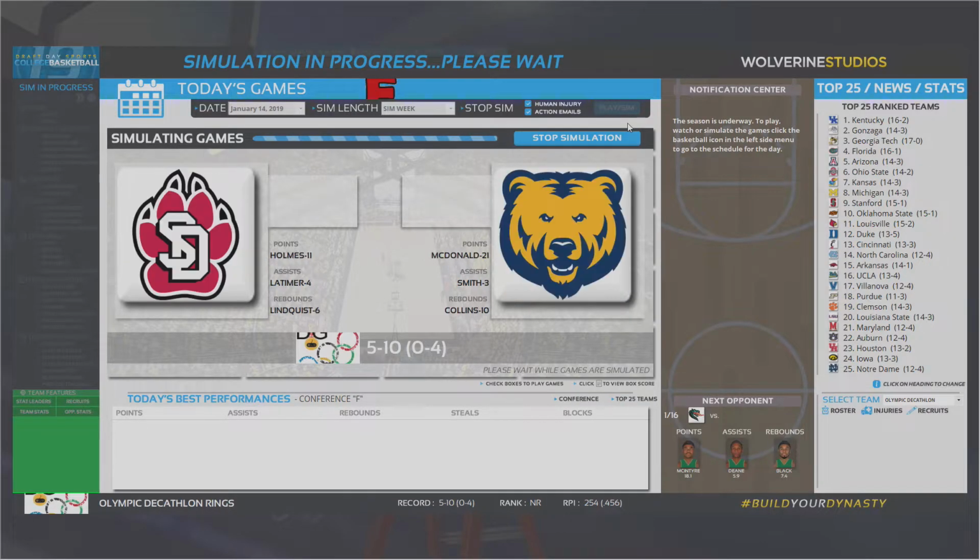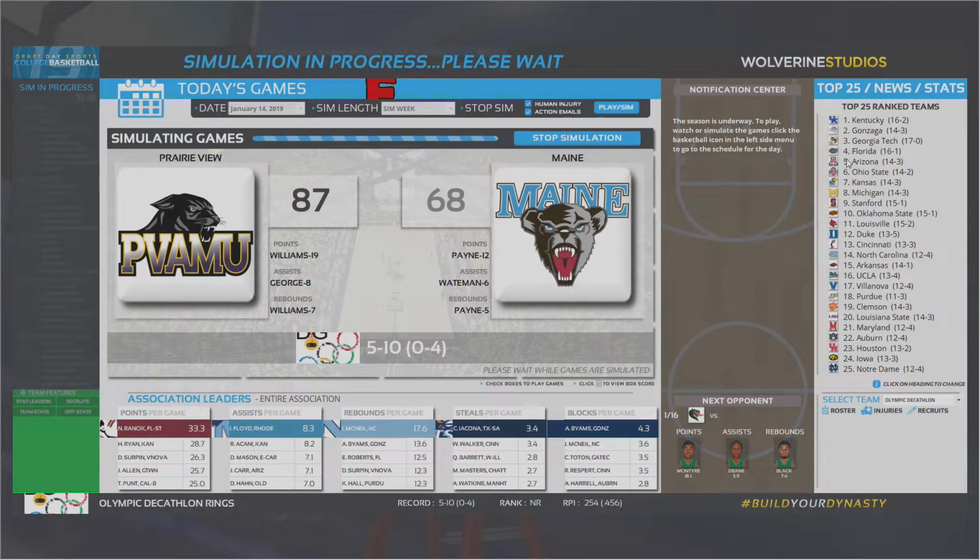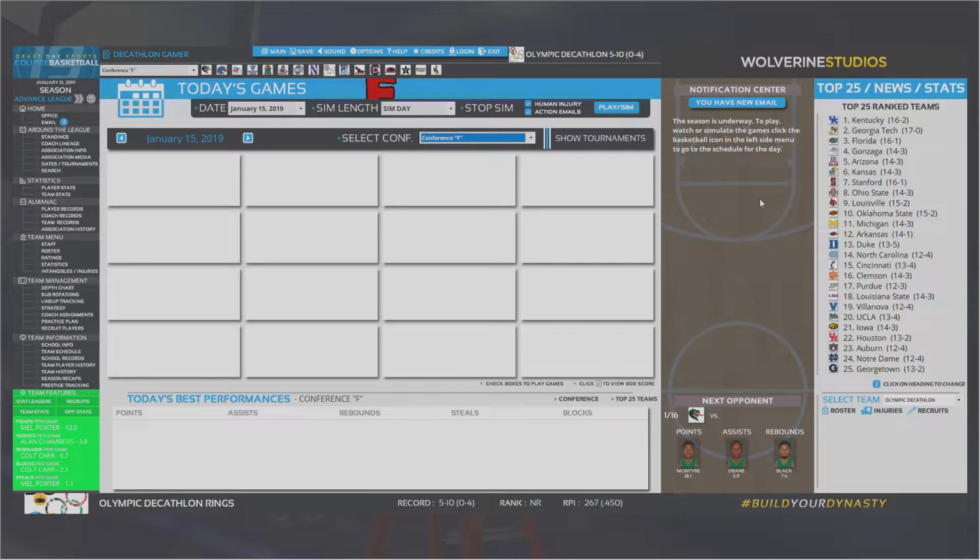Meanwhile, in the national rankings, it's Kentucky on top. Gonzaga is 2nd, and I have been on both of those campuses. Georgia Tech currently ranked 3rd at 17-0. And they actually just moved up to 2nd as Gonzaga picked up their 3rd loss of the season. So Georgia Tech looks like the last undefeated team in the country.